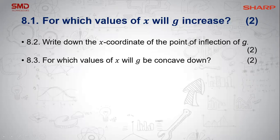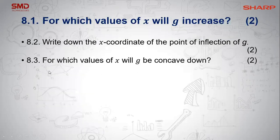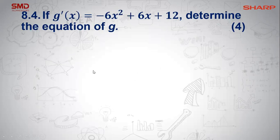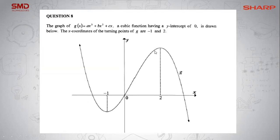Then write down the x-coordinates of the points of inflection of g. Here it will be the midpoint between the two of these. So half of -1 and 2 is going to be 0.5. So it'll be somewhere around here is your point of inflection. For which values of x will g be concave down? Well, g is concave up here and then concave down between 0.5 and your other x-intercept.